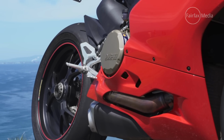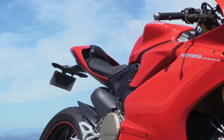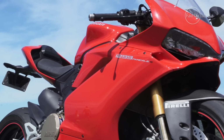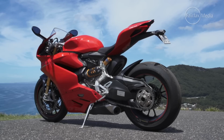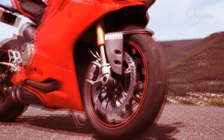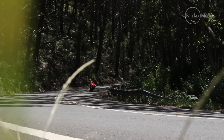Priced at $34,990 plus on-road costs, it adds a $7,000 premium over the regular Panigale, bringing additional features such as full LED lighting, Öhlins adaptive suspension with semi-active steering dampener, lightweight forged aluminium wheels, and a carbon front mudguard. Features that mostly have one goal in mind: going fast.